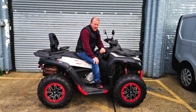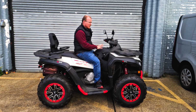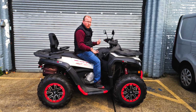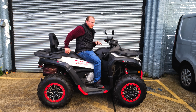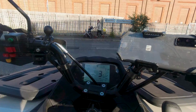Yeah. So anyway, we're going to take it for a test ride, just see exactly how it rides. But you'll see that it's quite nice. This quad is limited to, I think it's 65 miles an hour. When you're riding around on the road, it does lean quite a bit and you feel a little bit top heavy. This bike is primarily designed to go off-road, hence the tyres, but it is a road legal quad. It's very comfortable and it is suitable for 2 people. Test ride!